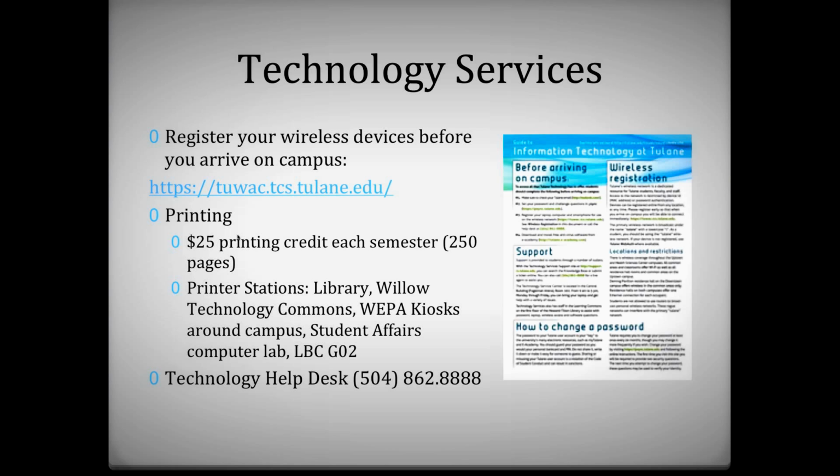And if you ever have any problems with anything regarding technology here on campus, they do have a help desk. You can call 504-862-8888. They're always there to help you out in whatever way you need it. There are also students that are stationed on different locations around campus that can help you in person if you have any problems with your computer or with the computer that you're working on in the library. There are employees in the library and then our PJ's coffee shops on campus that work for technology services. So if you're in a pinch and you need to talk to somebody, they'll always be stationed there.